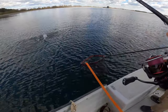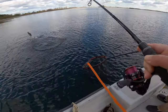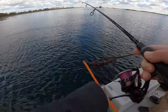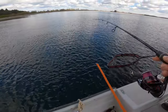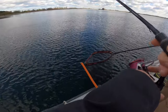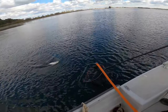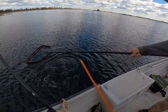Very gentle take. And now it's, as trout do, decided to wake up at the boat. Whee! You watch all the lures come flying at us now. Great fun on light tackle. So there we go, about a pound and a half. There we go. Thank you, my man. Perfect.